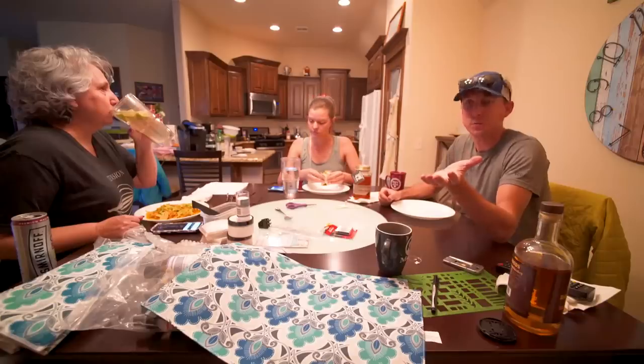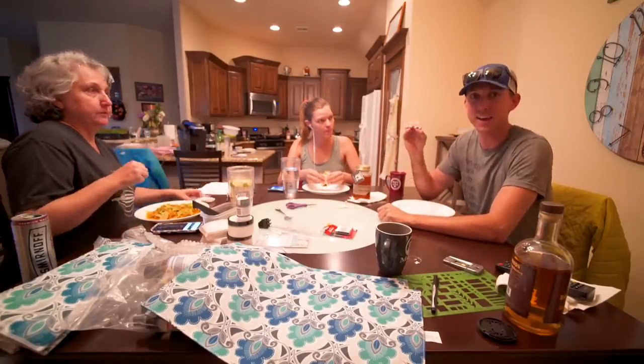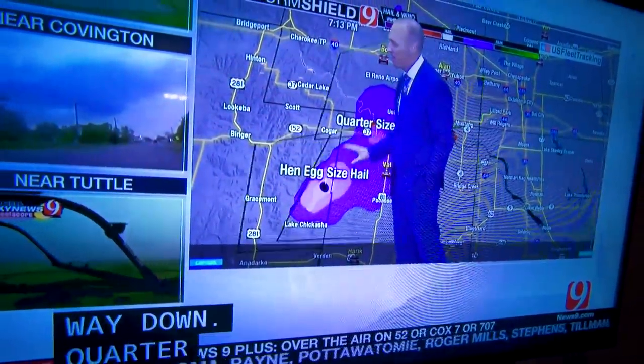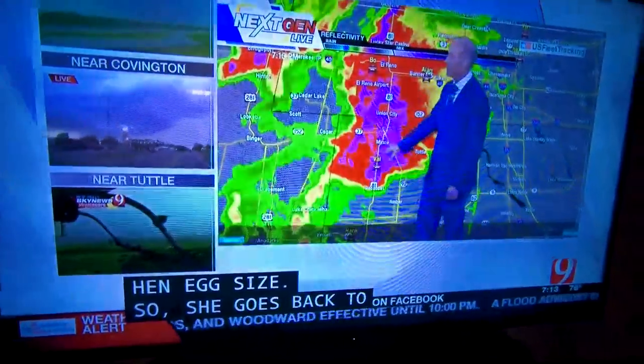So we just heard a new one. We're watching the TV, and apparently they're having hail that's the size of hen eggs. Hen egg size, just north of Lake Chickasha, on the tail end of this line down here. Big hail down here. You know, golf ball size. Hen egg. Okay, hen egg. We're out of hen eggs.